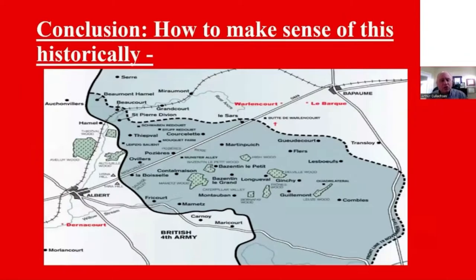So, conclusion, how to make sense of this historically? On a front of 26 kilometers, the British and French had advanced roughly 9.7 kilometers in total. 420,000 casualties for the British. That's killed, wounded, captured, sick. 200,000 casualties for the French. Roughly 440,000 German casualties.